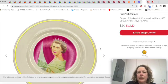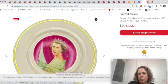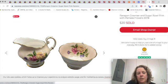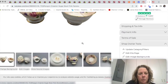Then over on Ruby Lane, I had a buyer out of the blue buy two of my older listings. One was this coronation plate for Queen Elizabeth II, sold for $20. Which I kind of expected, a lot of this sold when Queen Elizabeth passed. So I'm glad this one sold. The same buyer also bought this creamer and sugar and also paid $20 for it. So we combined the shipping and all was good.